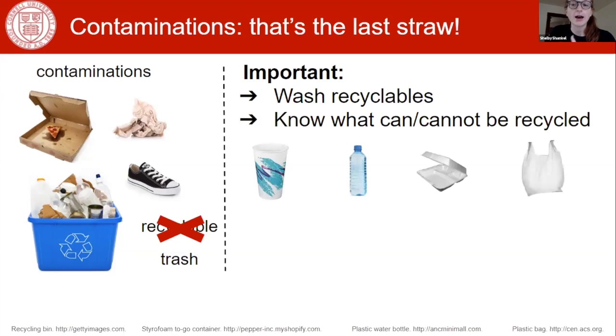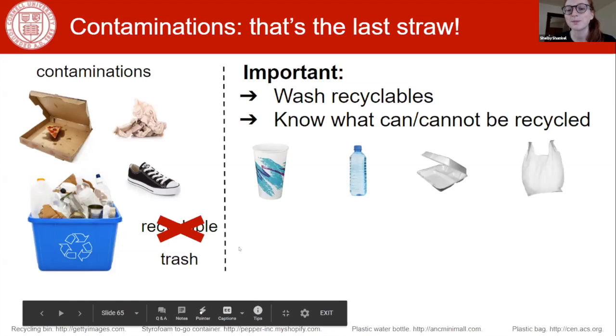So I have a paper cup here, a plastic water bottle, a styrofoam container, and a plastic bag. And if you guys want to send me your guesses about what can and can't be recycled here, let's say send me your guesses of what can be recycled. That would be awesome. I don't know how this works. You guys just send them to me.